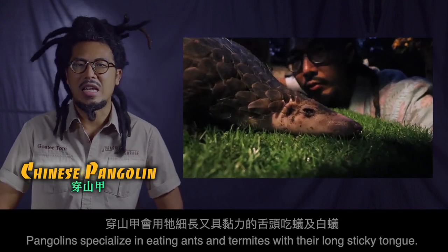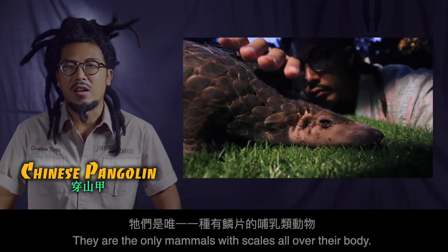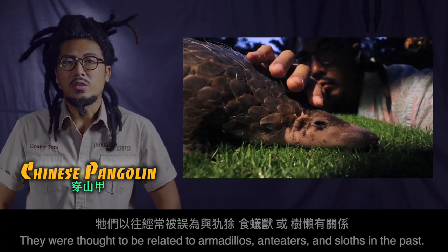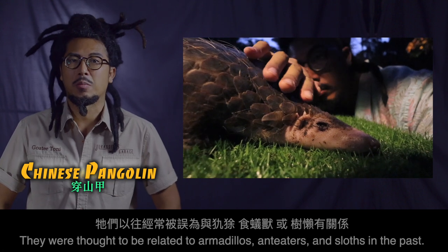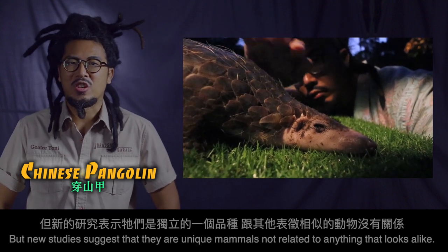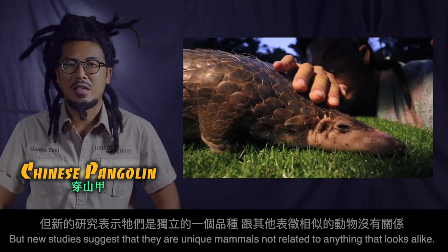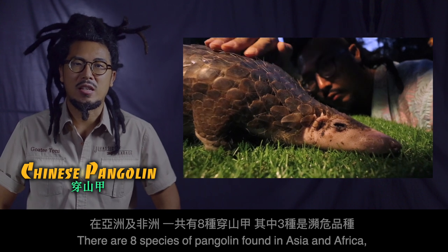Pangolins specialize in eating ants and termites with a long, sticky tongue. They are the only mammals with scales all over their body. They were thought to be related to armadillos, anteaters, and sloths in the past, but new studies suggest that they are unique mammals, not related to anything that looks alike. There are 8 species of pangolin found in Asia and Africa.